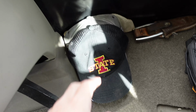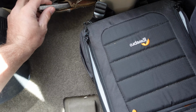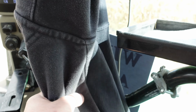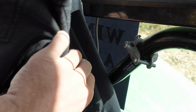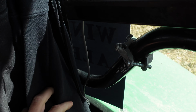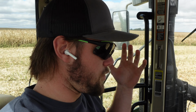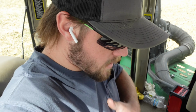Then over here, I got my selections of extra hats, Go Clones. Got my pliers because I don't like to wear them in the tractor. Got my camera bag. I got my sweatshirt I like to wear in the cab because that's my big thick one, and then I have another sweatshirt back here that I like to wear. It's a little bit thinner when I want to work on something. Keeps the dust off me. I call it my hazmat suit. That way it doesn't get all over my nice clean clothes and I don't have to itch all day.